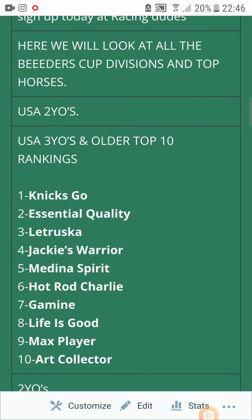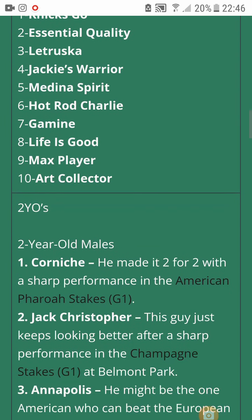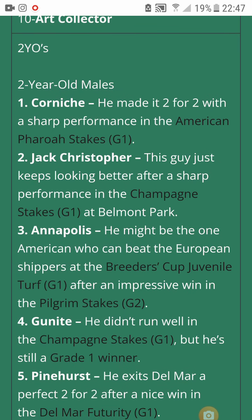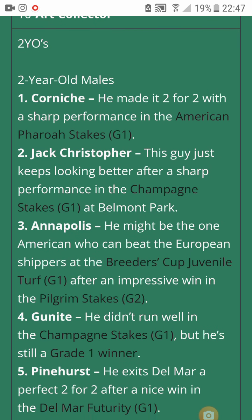This gives you the top 10 3-year-olds here, 2-year-old males. Now the horse I'm tipping for the Breeders' Cup, I'm only having a bet at one horse so far, and it's in the dirt juvenile. Now listen, the difference between where it ran at Belmont last time, I will try not to give it away, but if what I'm explaining, right, at Del Mar, there's going to be a lot of pace in this race.